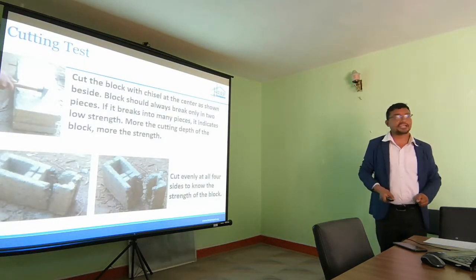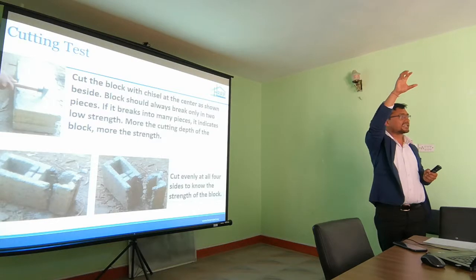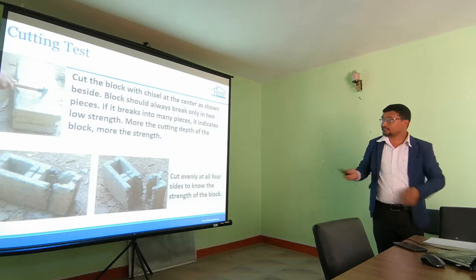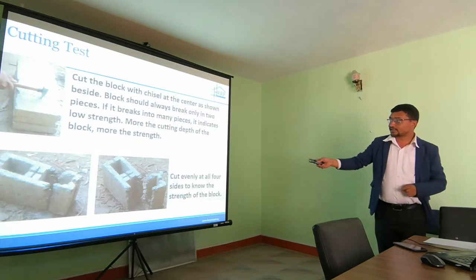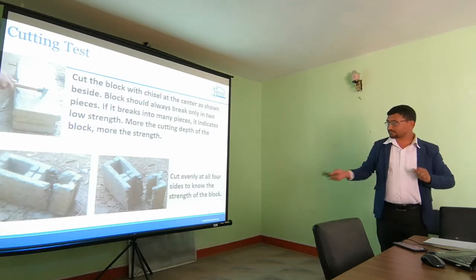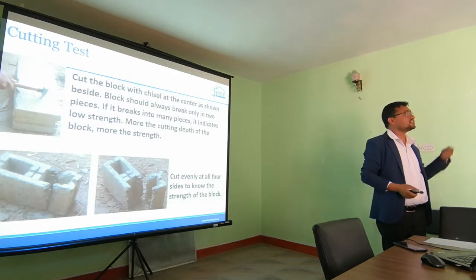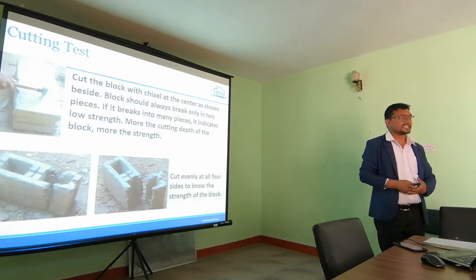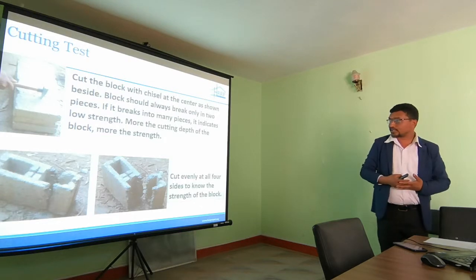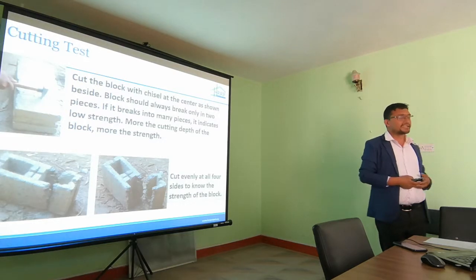The other one is the cutting test. You can take a block from the top of the wall, if the beneficiary is okay with this, and do the test. You cut the whole block in the middle, and if the block cuts into two identical pieces, then the blocks used in the building are of good quality. If not, then the quality is poor. So these are three different ways you can ensure the quality of the blocks used in the building, not the stored blocks.